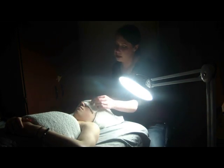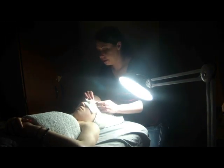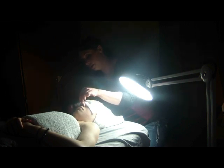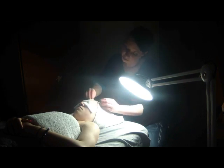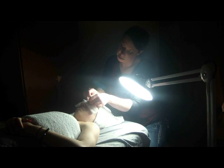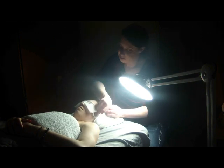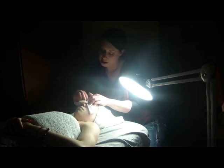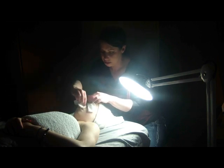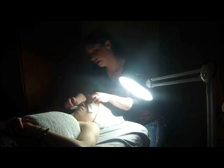So I'm going to start out with prepping her skin here, and this is going to feel a little reactive, Serena. Just tell me if it's uncomfortable at all, because it shouldn't be. I'm prepping her skin with a prepping solution that's got a little bit of salicylic and glycolic.